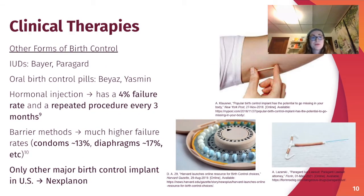Oral birth control pill products include Yasmin, the more generic brand, as well as Bayer. At the current moment, the only other birth control that goes under the skin in the arm in the U.S. is Nexplanon. Nexplanon is a subcutaneous arm implant made out of ethylene vinyl acetate and is 99% effective at preventing pregnancy. Nexplanon lasts for 3 years in the arm but can be removed at any time.